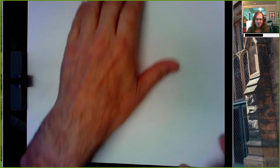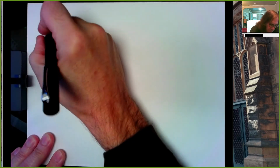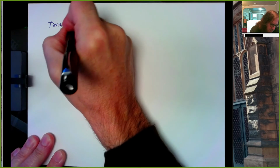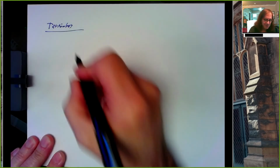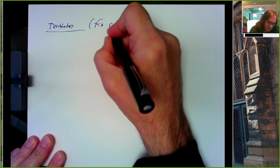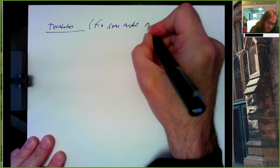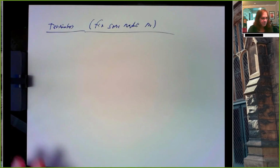And so, new terminology. And for all of this, let's fix some modulus m. Usually whenever we're working on these things, we're just going to have a fixed modulus in mind.